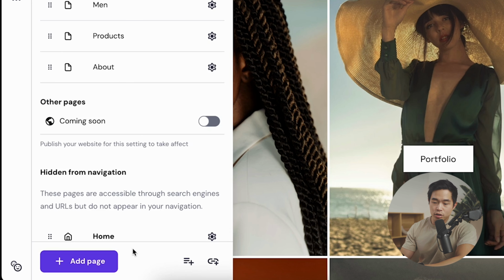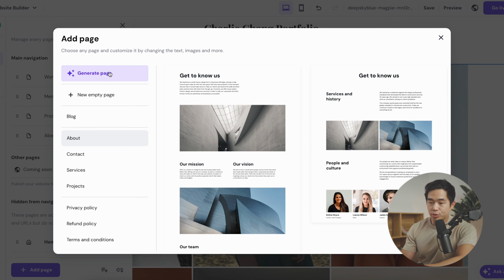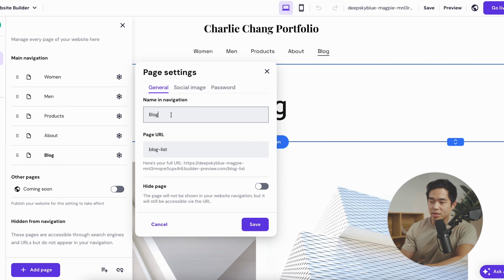If I want to add a page, what we'll do is come down here, click add page. We can generate a page using AI. We can create a new empty page. Let's say we want to create a blog. So I'll click on blog right here. Let's select this. We can select the name in the navigation. So blog seems good.